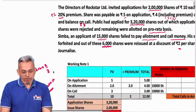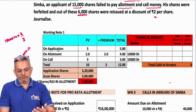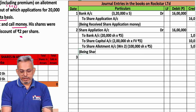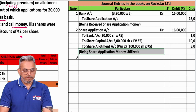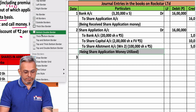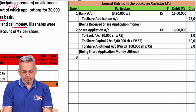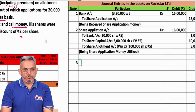Now over here from this working, application is already taken care of. You received the application money, and for the application money we have to write the narration, being share application money utilized, and we close the entry. Now third, I'll leave one line blank so it becomes very clear. Okay, here also we can do that.